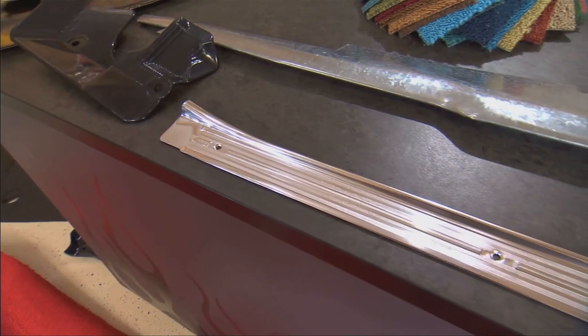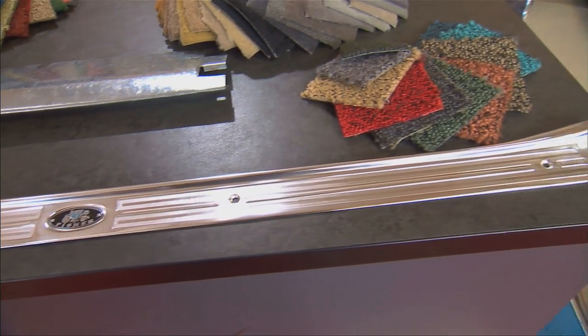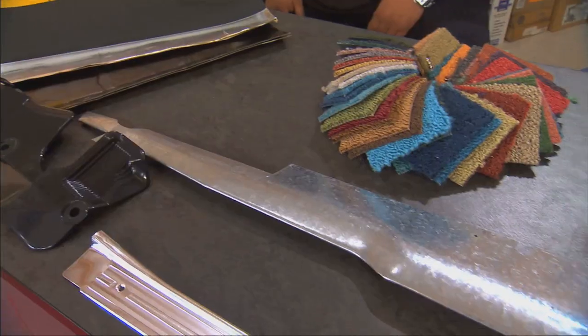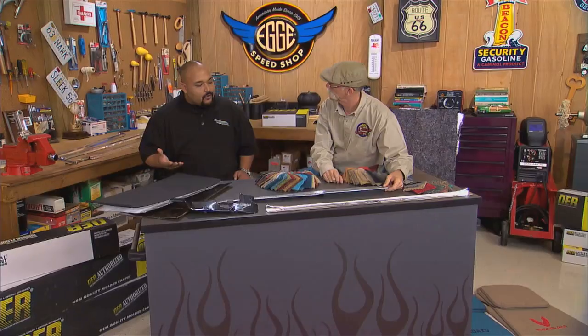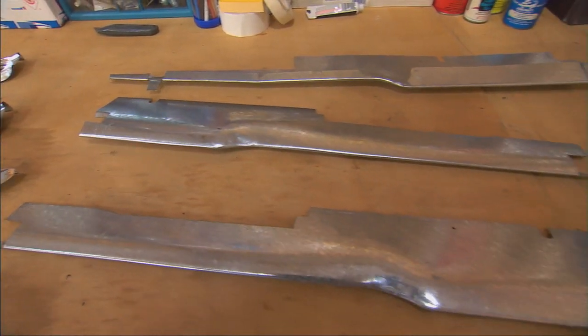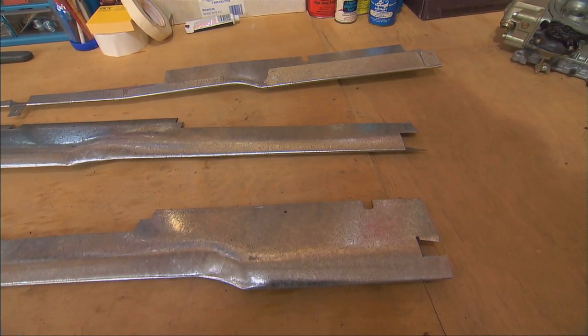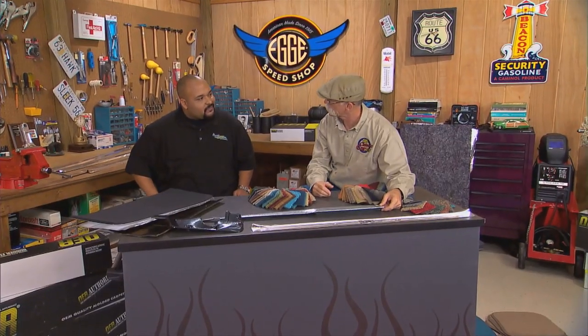I like that. Well, of course, now sill plates always got beat up. You've got the official reproduction Body by Fisher sill plates. That's correct. But what's this? This right here is the carpet wire guard that goes directly underneath the carpet next to the sill plate. This is typically used on a 67 to 69 Camaro, and you'd run your wires from front to back, so you don't pinch them and your electrics actually work after you've done it.